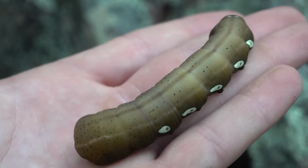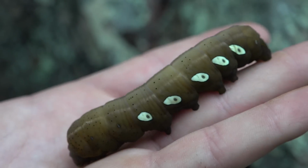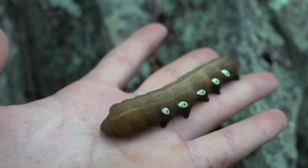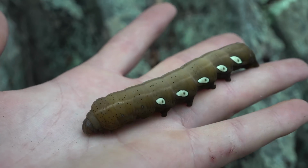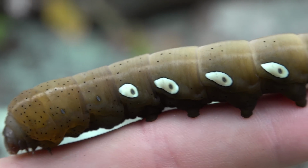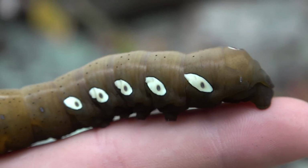What a freaky looking thing. It caught my eye. I just saw the pattern and I almost thought snake for a minute. Didn't know what to think. It's pretty cool. Look at this guy, he's got fake eyes all over him.